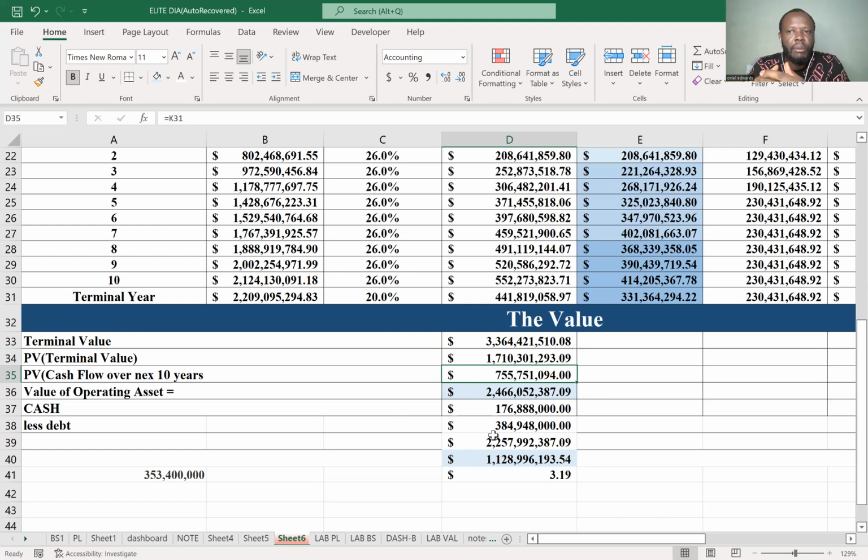All right, so the debt that the company has, we are assuming that we will pay off those debts. So what is owed to the creditor, we want to pay them back their money. Now the company has some $384 million in debt. So we less that from the company's value, and we are now left with $2.2 billion.